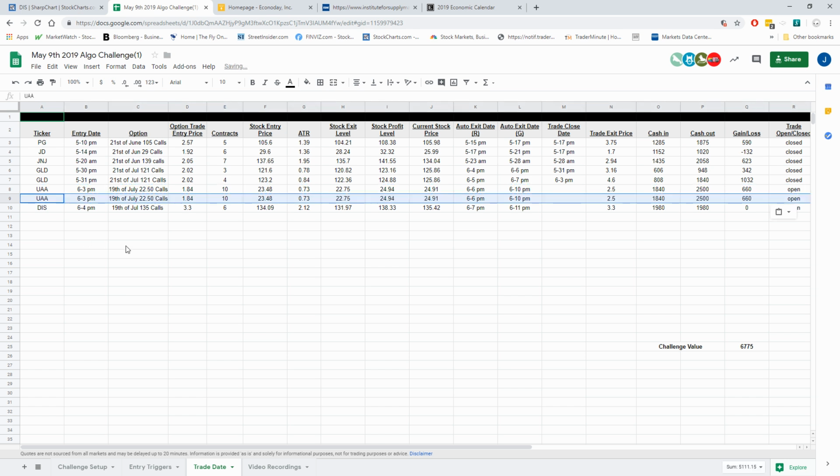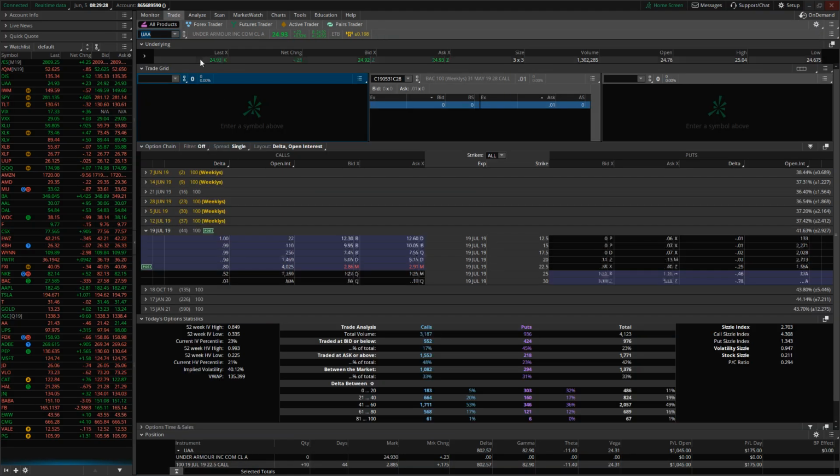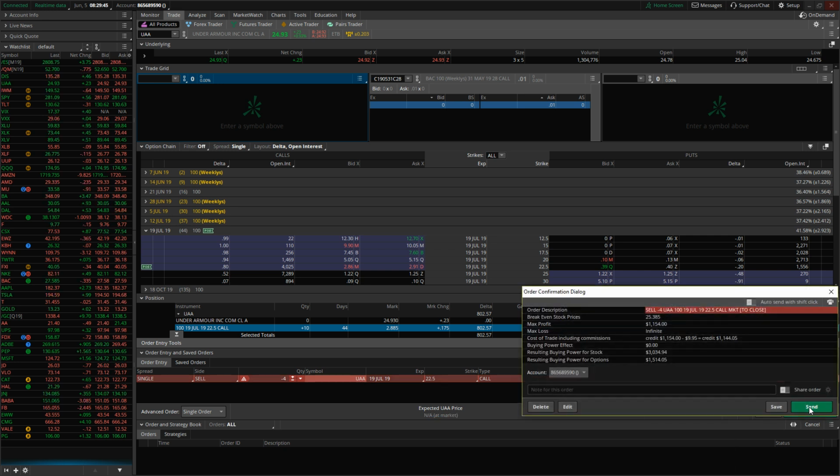take 4 contracts off here. Basically, I'm just going to separate this trade into 2. Let's come into Under Armour, and we'll take off 4 contracts there. It's at our penny, at the 24.94. Bid ask 286, 291. So let's go sell 4 of these. I'm just going to put in a market order here.